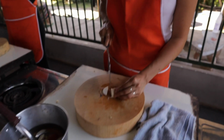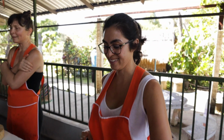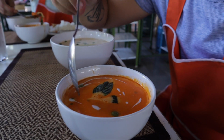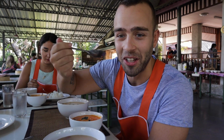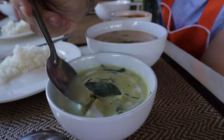Your green curry. Master chef. So now it's time for lunch number two, I think. This is the Penang curry. It looks incredible. I just ruined the garnish. And so sweet and nutty. And here we have the green curry that you made.